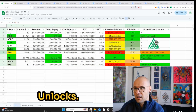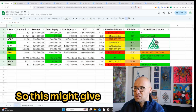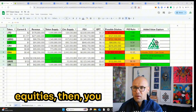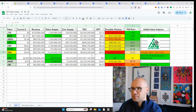Unlocks. This is a huge unlock. Now, ENA is voting on a proposal to share revenue with token holders, so this might give it more value, but if you are valuing like traditional equities, then 12 is not bad. Not bad, but keep in mind the unlocks.